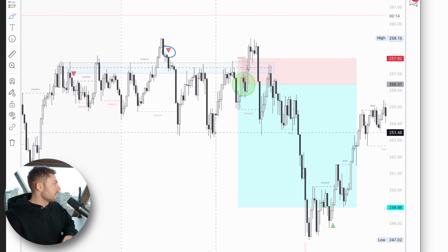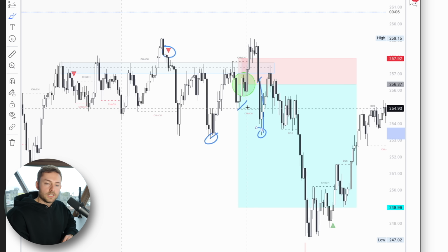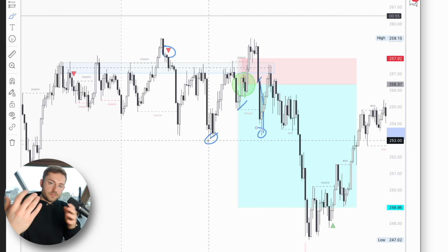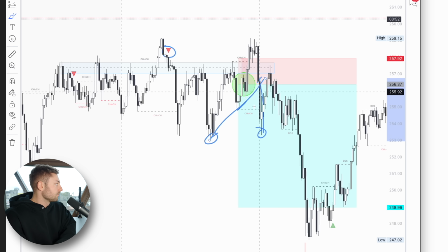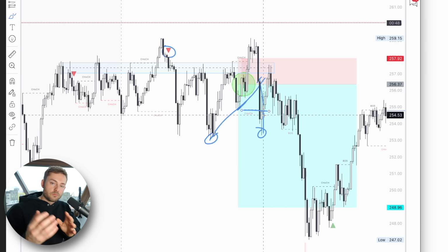Now, what I could have potentially done better is waited for something called a change of character, which is basically when you have an uptrend where there's a low, there's a low, there's a low, and then there's a big break and a new low that sort of breaks out of that previous trend. In this case, we have an uptrend that is broken to the downside. So that would be a change of character. And that can oftentimes lead to these really, really quality setups.